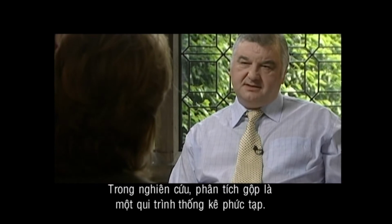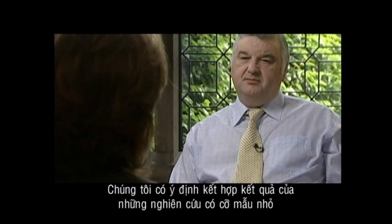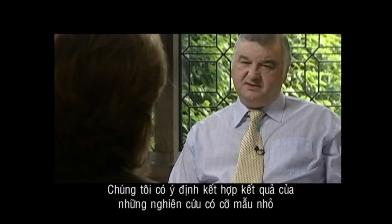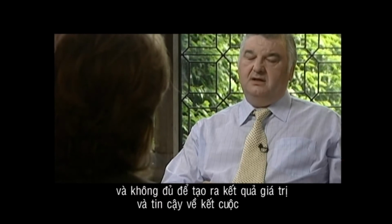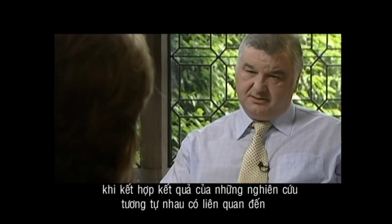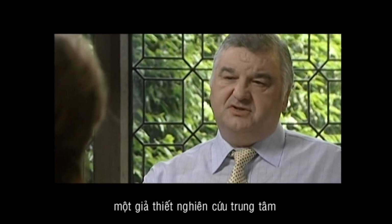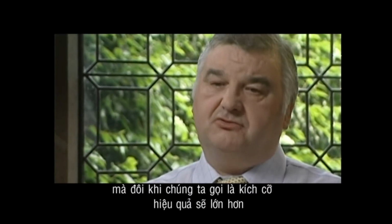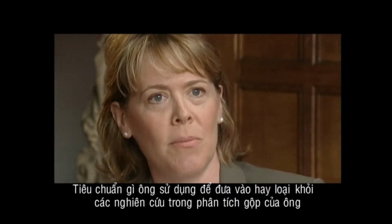Yes, well, a meta-analysis is a statistical process, often complex in its design, which attempts to combine the results of a small group of studies where the sample size is relatively low and insufficient to have a valid or reproducible end point. In this process, by combining the results of a number of smaller studies which have a related or central research hypothesis which is similar, the strength of this weighted average, or sometimes we call it an effect size, is much greater.